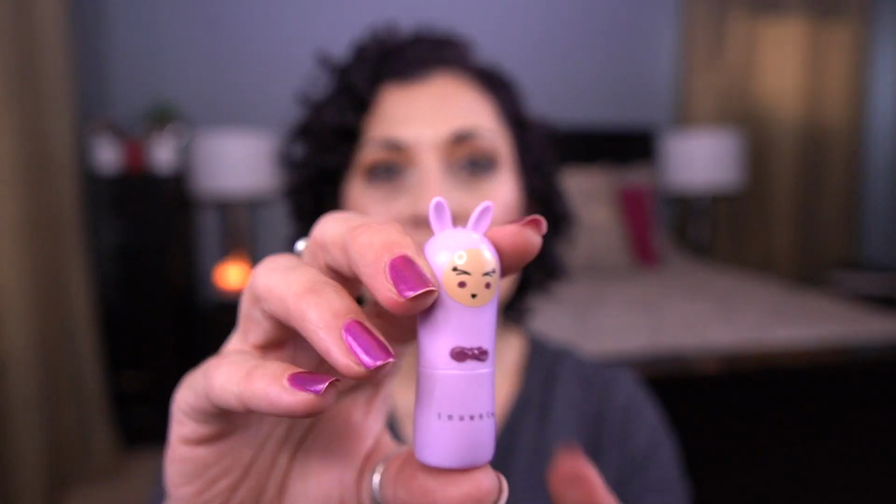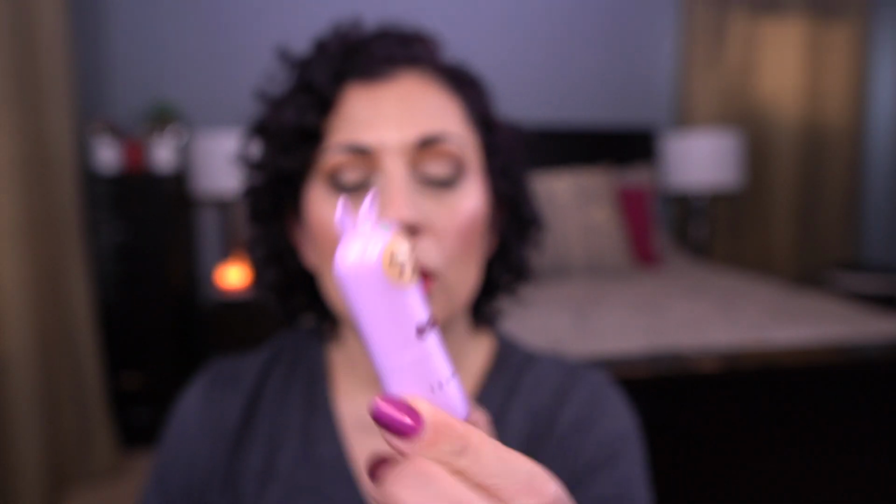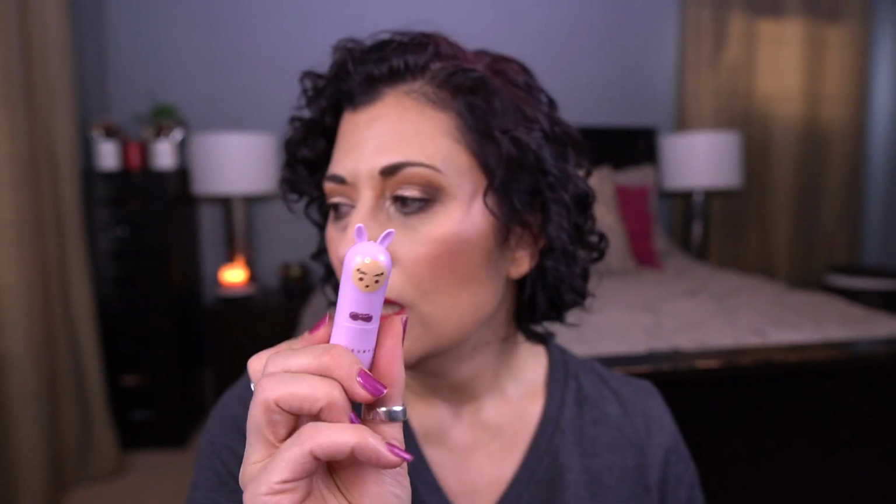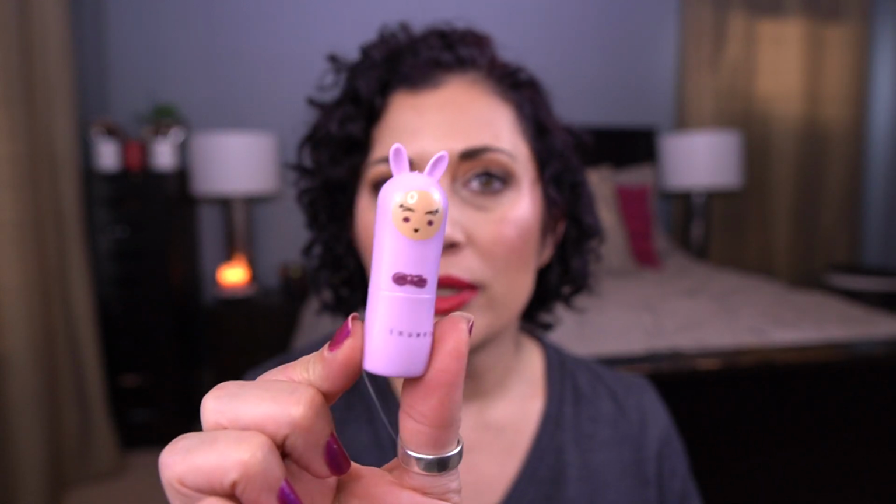I have one lip product that's done. This is the Inuit lip chapstick, I guess I should say, and it's in the marshmallow scent or something. It's this adorable little bunny lip balm. I do not like this lip balm. It's not very good, but I did use it up all the way. I ended up using my finger to get the product on my lips because I don't like this formula. It's pretty watery in a weird way. I have 3 of these I need to get through. So anyway, it's cute. It's just not a very good formula.